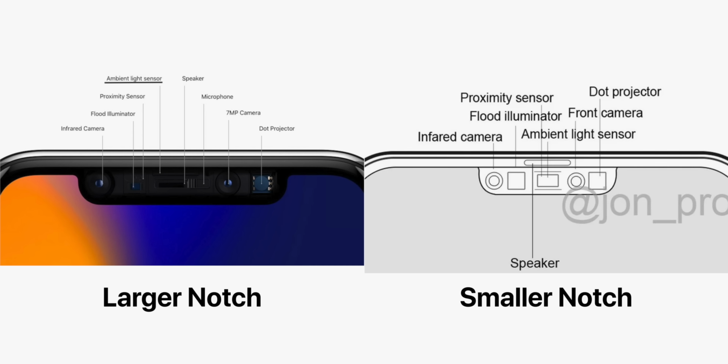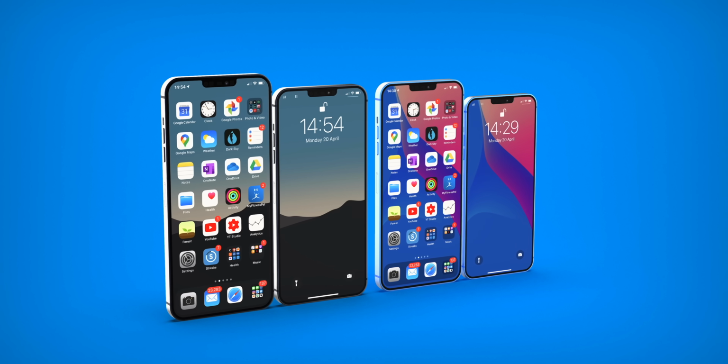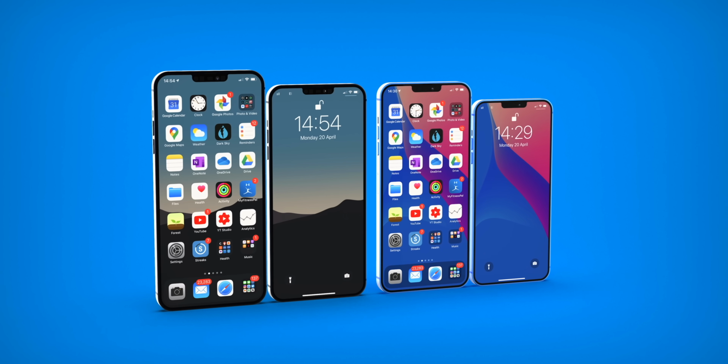Also, it seems like the actual Face ID components are pretty much the exact same size as they are now. It's just that the earpiece has been repositioned, allowing the notch to become much smaller than it is now, about 30% or so smaller. Oh, and the best part is that all the iPhone 12s will be getting this design. So Apple seems to be aiming for a consistent design across the board now, which is pretty awesome.